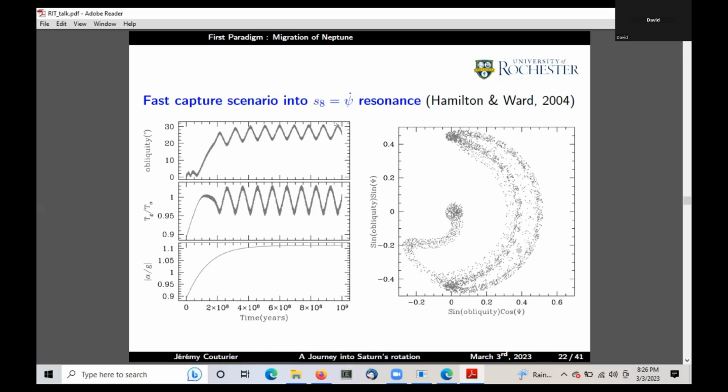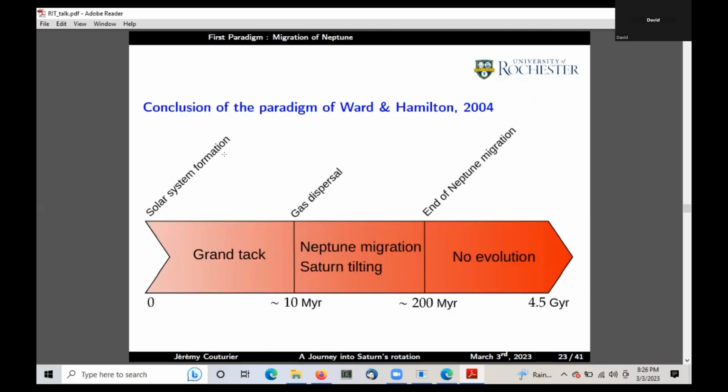So in this scenario of Hamilton and Ward, the tilt of Saturn occurred pretty much soon after the formation of the planets, only 100 million years after. It lasted for a few 100 million years, and then no more evolution. So if you can resume, you have the formation of the solar system, the grand tack hypothesis with Neptune that migrates. So Saturn tilts between the capture and resonance, which happened between 10 and 200 million years. And then at 200 million years, Neptune stopped migrating, so Saturn stops tilting even further. And from then up to today, you have no more evolution. The tilt of Saturn stays constant.